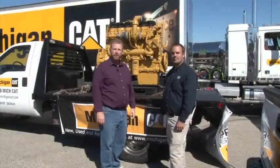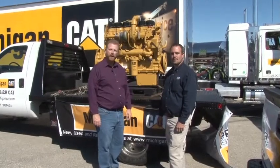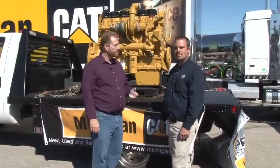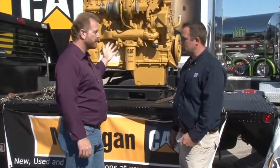We're here at the Richard Crane 2011 tractor show, and we're here talking with Eric Schadig. Eric, could you tell me a little bit about this engine we're standing next to? I believe it's reconditioned. Absolutely.